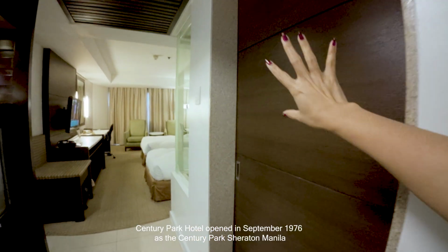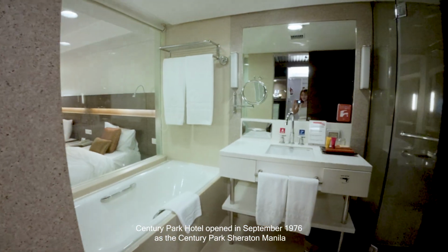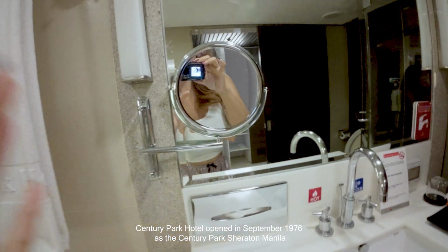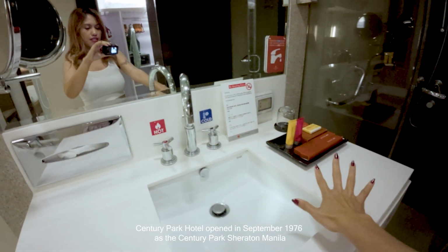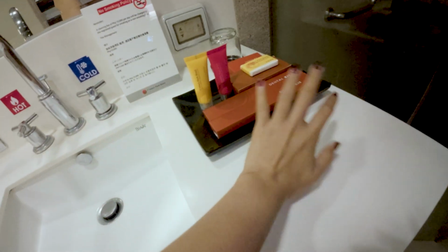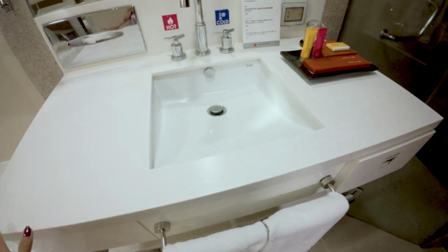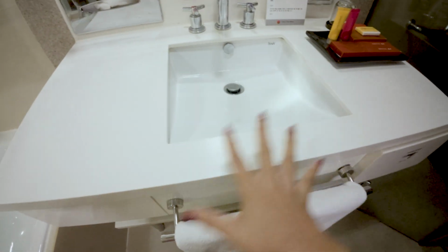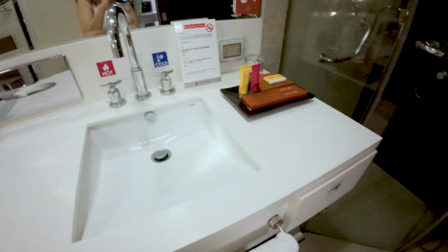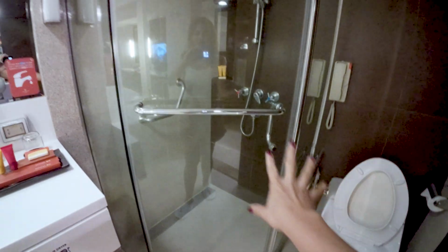Wow, I'm here. So, pagpasok mo, this is the bathroom. Yan, so we open it. Ayan, that's the bathroom. So, you have the mirror here, and then this is the sink. And we have complimentary essentials here, the vanity kit. So, alam nyo, sobrang nakakamiss kasi it looks like yung mga sink ng talagang very 90s, like yung mga pinupuntahan namin before. And right here, of course, the toilet, and this is the shower area.